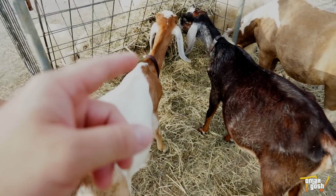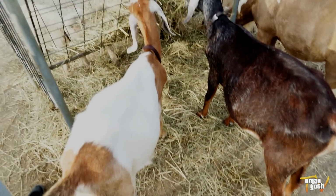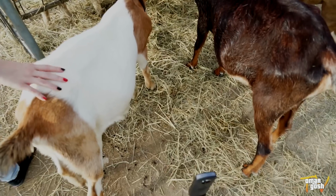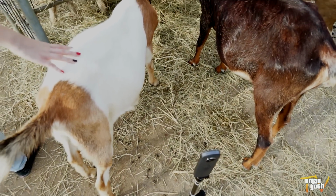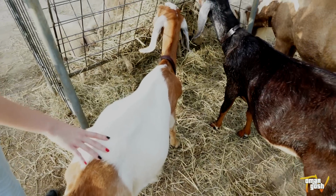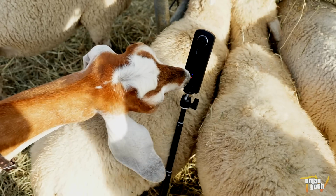This goat right here just tried to eat my camera. This is my 360 camera. And by the way, I am making a 360 version of this video. It's just got some extra elements for you to explore if you want to see what we just saw right now. It's tasty, huh?